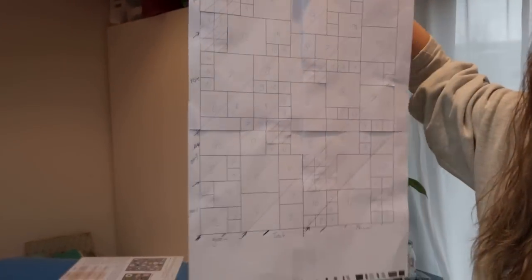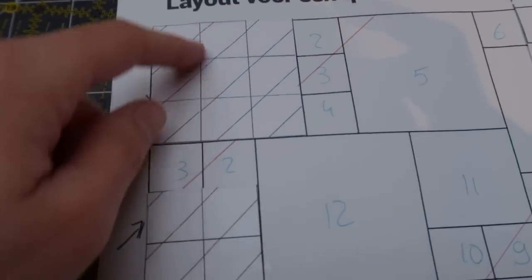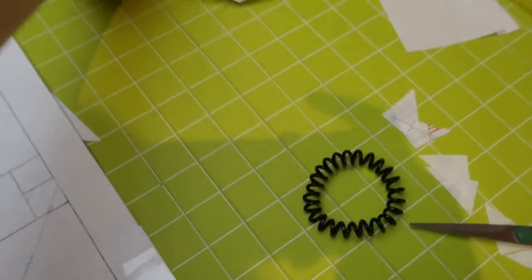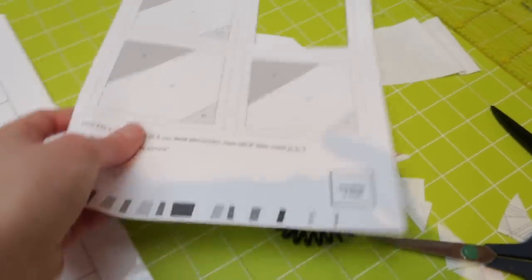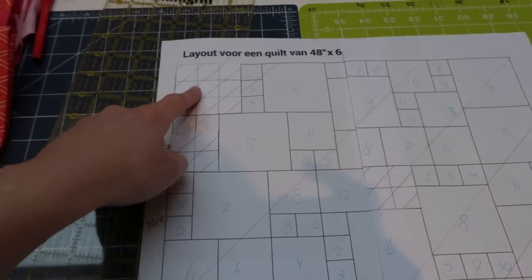And so this is one of the layouts for the block of the month. I think it's really cool because they made it in such a way that you get a small cutting page where you can cut out the pattern. So this is the first pattern of the month. I will show you when the block is finished as well. But you can place that in here.